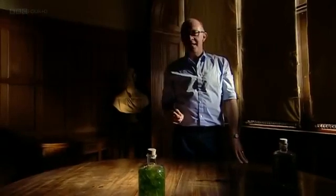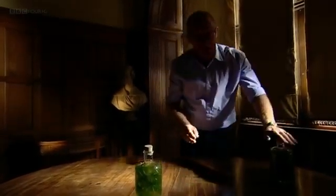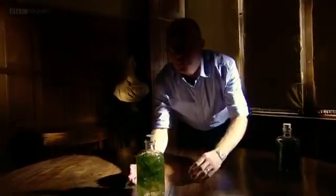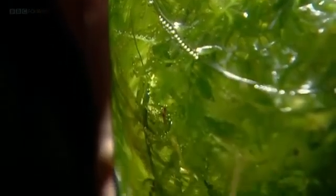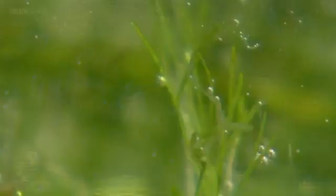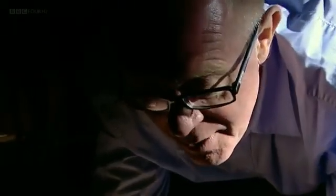After just 10 minutes, something really interesting is happening. Sample in the shade, same old story, nothing. But the sample in the shaft of light is different. Tiny bubbles of gas are emerging from the leaves. For Ingenhousz, this was a really exciting moment. For the first time, he had made the connection between sunlight and the production of gas in leaves.